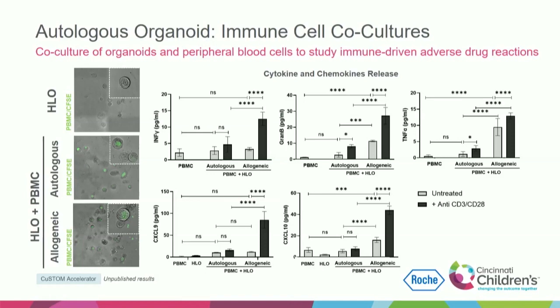But when we look closer into the cytokine and chemokine profile of those systems, we realized that in allogeneic conditions, we really do observe a significant increase in the release of T-cell effectors, so interferon gamma, granzyme B, as well as chemokines CXCL9 and CXCL10, which are known to promote hepatic inflammation and migration of leukocytes to the liver parenchyma in the context of liver injury or chronic liver disease. This suggests that we are able to recapitulate the allo response in our in vitro system.